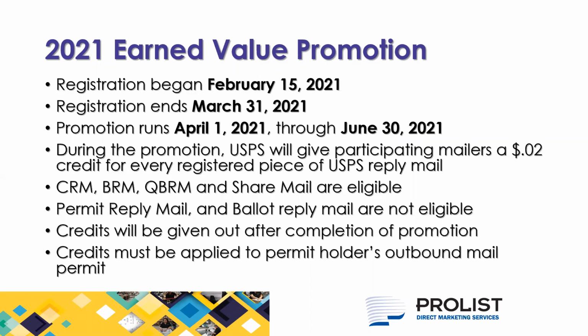That's one of the advantages of working with someone like ProList to coordinate this, because as Karen will go into the details, we're going to assign your credits to the ProList permit, and all of our customers will go in there, and then we apportion the credits out to those customers after the promotion is over.